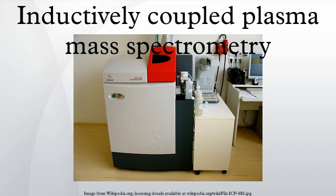Ion optics: before mass separation, a beam of positive ions has to be extracted from the plasma and focused into the mass analyzer. It is important to separate the ions from UV photons, energetic neutrals, and from any solid particles that may have been carried into the instrument from the ICP.